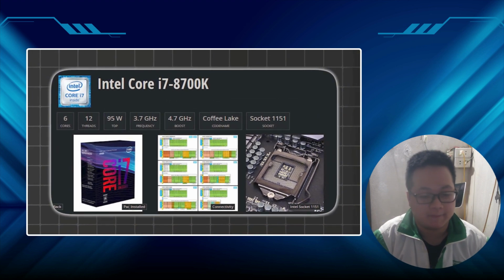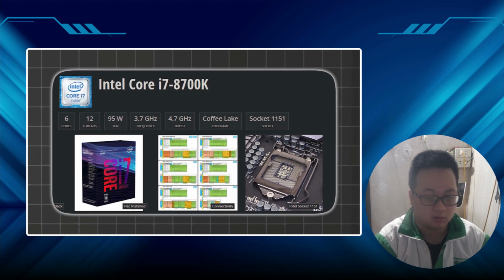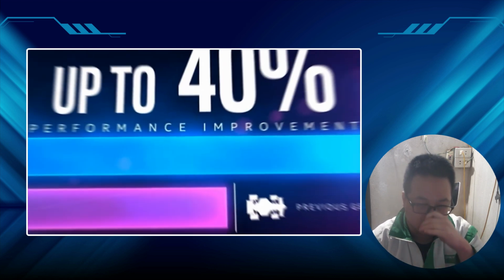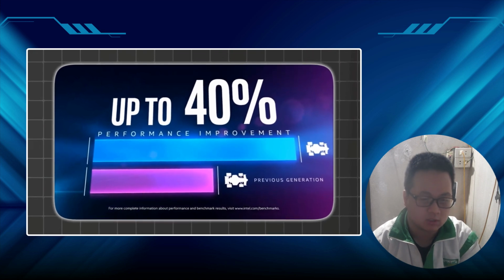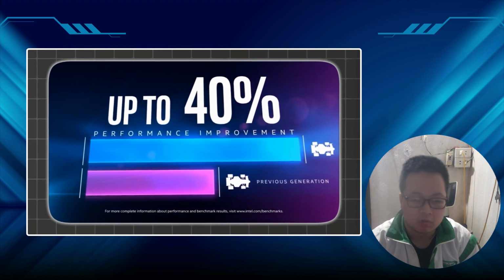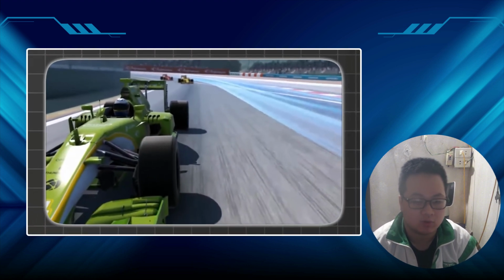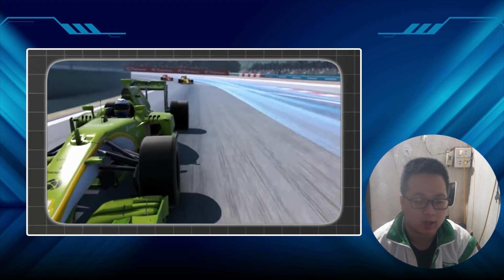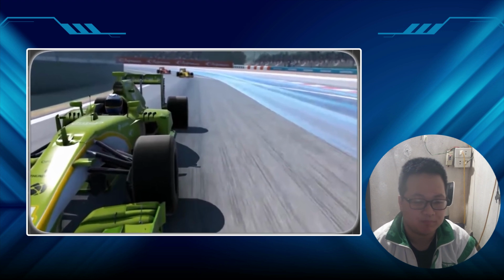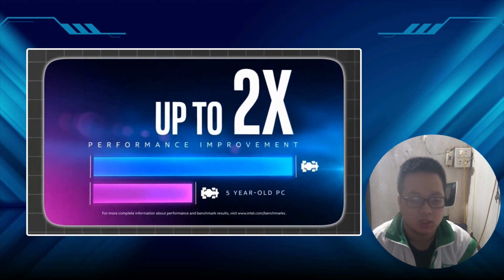The 8700K wasn't just another incremental update, it was a leap forward. Featuring 6 cores and 12 threads, it offered more multitasking power than any mainstream Intel chip before it. Gamers loved it, content creators praised it, and overclockers pushed it to its limits. And the best part? It retained the same price point as its predecessor, a performance boost without a price hike. That's what made the 8700K legendary. But we're just getting started.